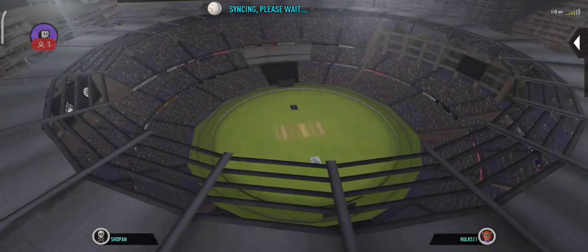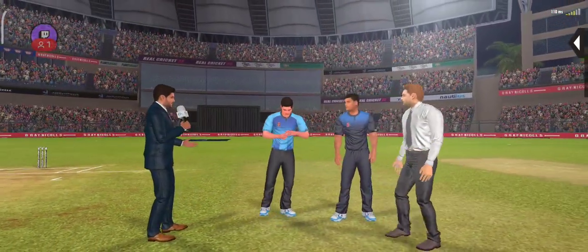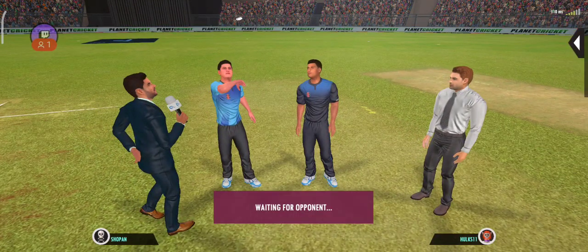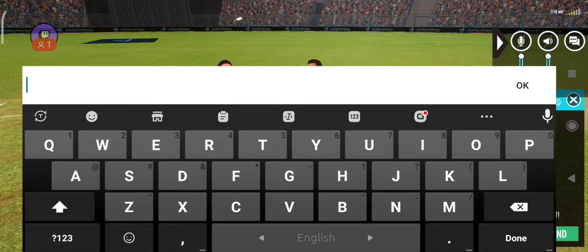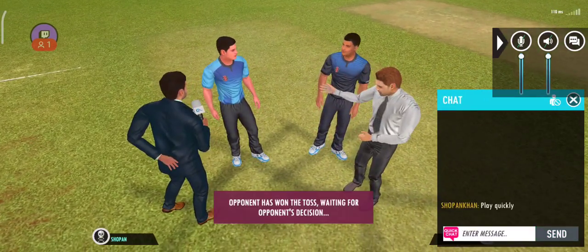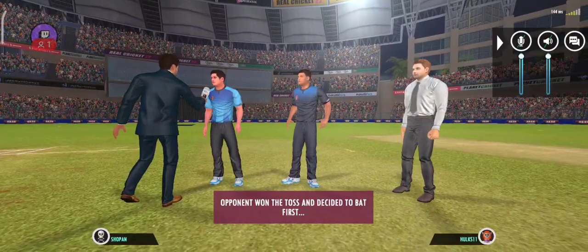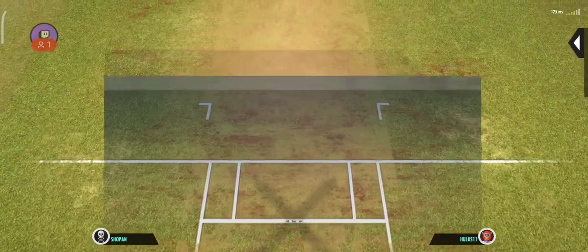The sun's gone and the lights are on, and we are all set to witness some high-class cricket action. These players will be taking the field today. Both teams look balanced and eager to perform.